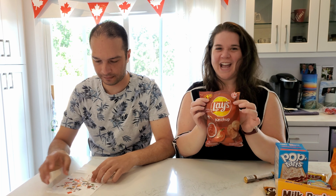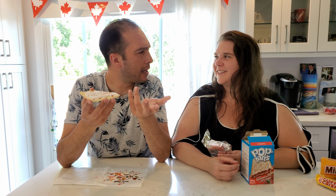Let's do ketchup chips first. So it's basically a cake. I feel like I'm eating a wafer. So this is basically icing. It is icing. Welcome back.